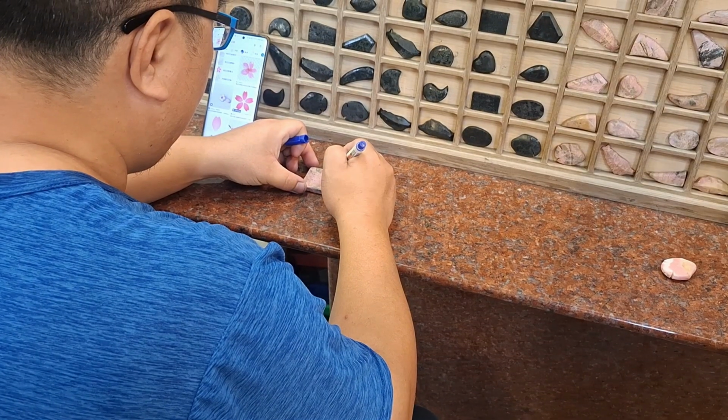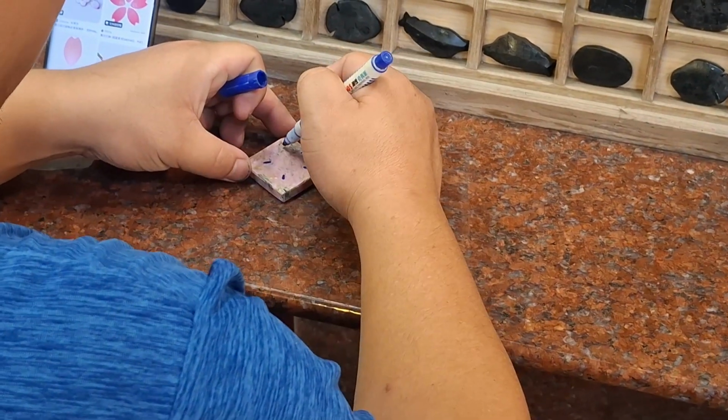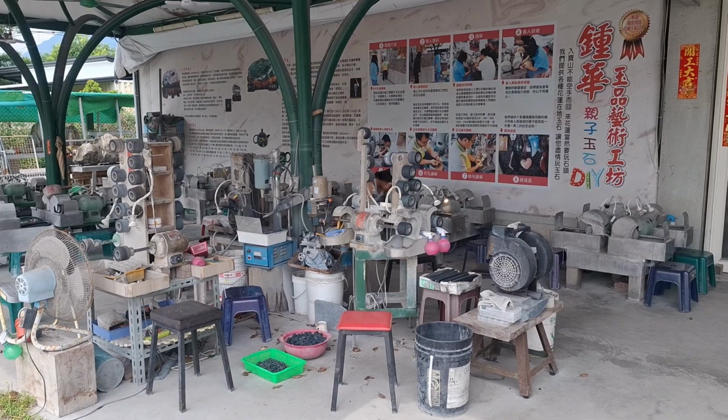And then we will share with the owner or the craft master about the design that you want to create. He or she will basically draw out the design so you can move on to the next stage, which is to grind the stone.